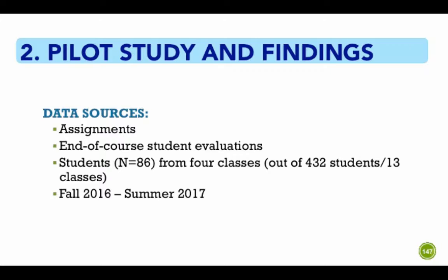Pilot study and the findings. Essentially, in this case, I used assignments. I used end of course student evaluations. I just took 4 recent courses because they were very consistent.